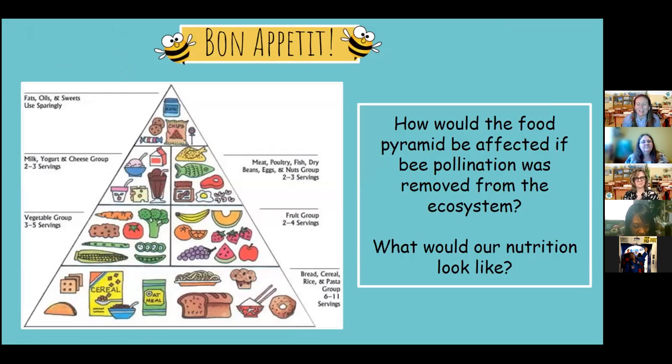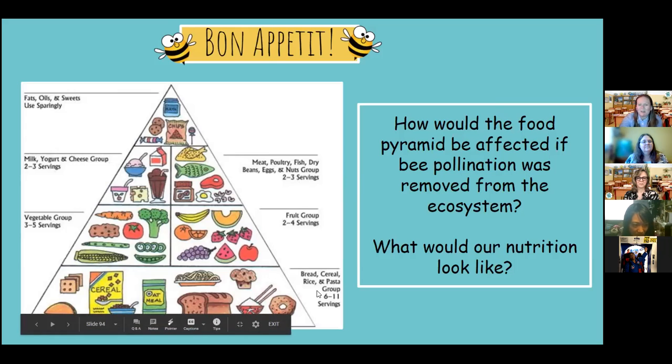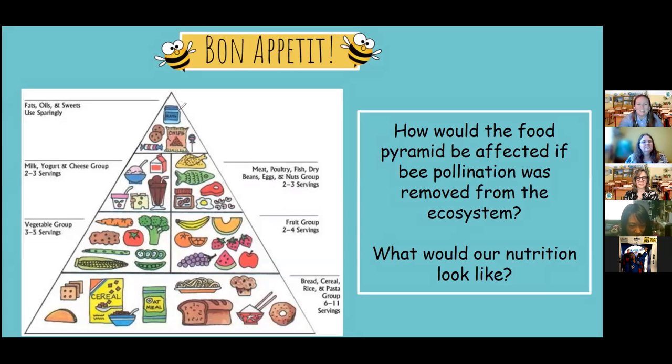We need to eat a rainbow, as they say, to have a full range of nutrition, what would it look like if we could not count on the bees? Anybody want to share something that would be missing? So would we have all of our fruits and our vegetables here down here in the middle? Yep, we would definitely lose our vegetables and fruits. Okay. We would definitely lose our tomatoes.